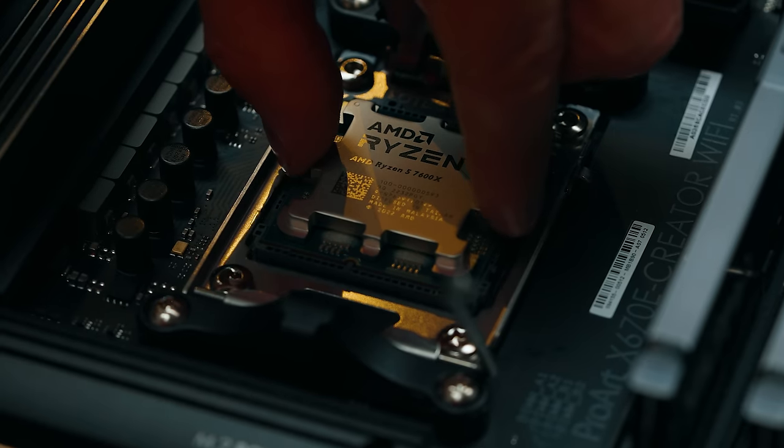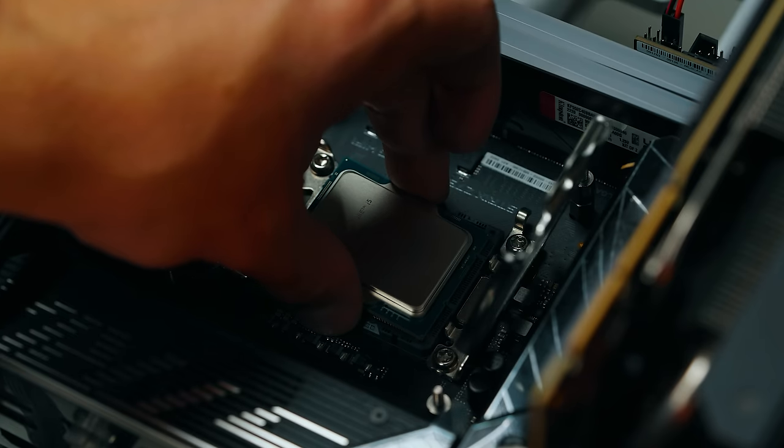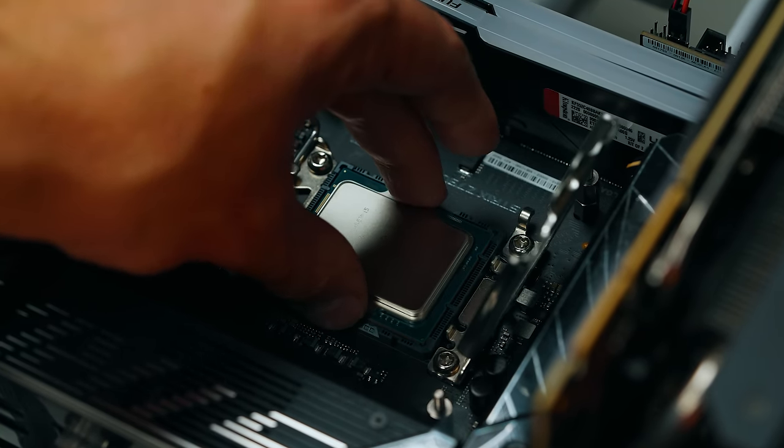And let's just talk about performance per dollar. So Intel gets a clear win over here, and actually Intel punches way above its weight class in terms of performance.